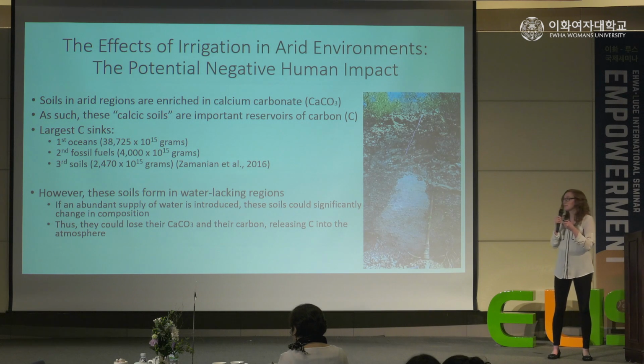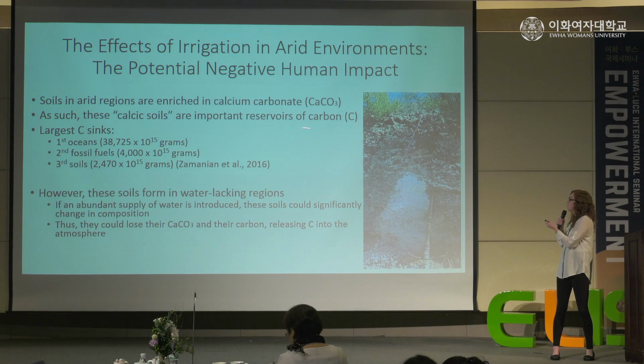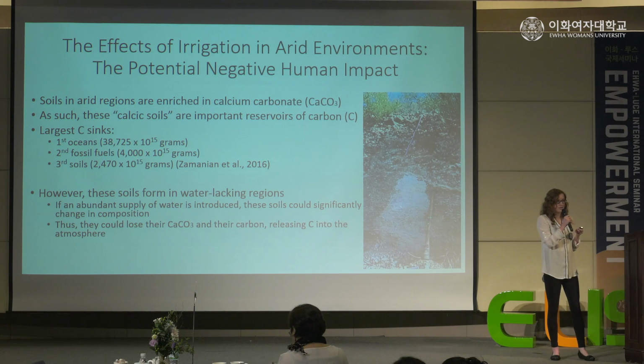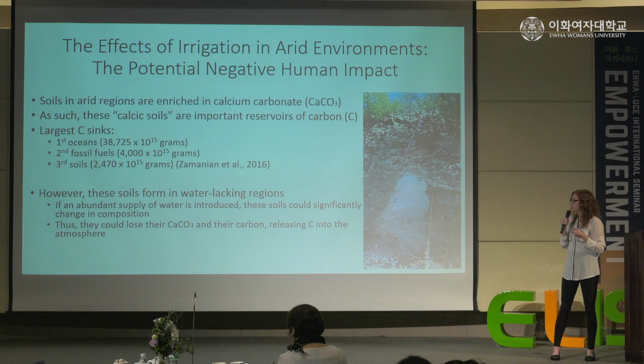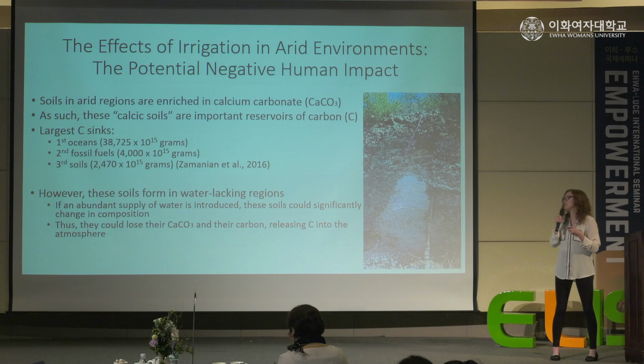So this has been very beneficial for humans, but it may also have a negative impact as well. This is because these soils have remained the same throughout these 100 years. And these soils have a lot of calcium and carbon in them, as seen with the chemical formula. In fact, these soils are among the largest carbon sinks on Earth after oceans and fossil fuels. So it's important to know what happens when these soils are watered or irrigated.